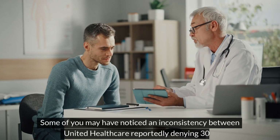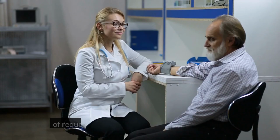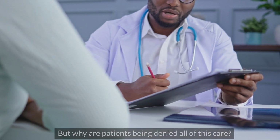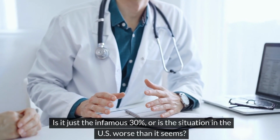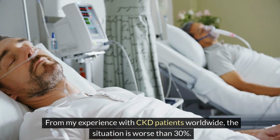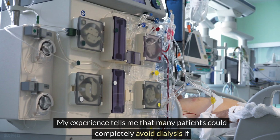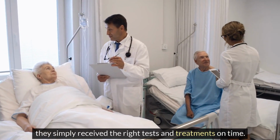Some of you may have noticed an inconsistency between United Healthcare reportedly denying 30% of requests and some patients receiving little to no treatment at all. But why are patients being denied all of this care? Is it just the infamous 30%, or is the situation in the US worse than it seems? From my experience with CKD patients worldwide, the situation is worse than 30%. My experience tells me that many patients could completely avoid dialysis if they simply received the right tests and treatments on time.